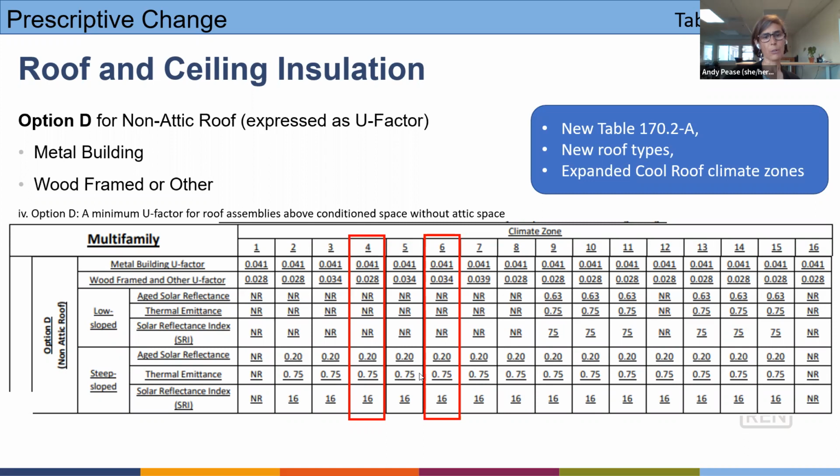Okay. Also have cool roof requirements within those. Yeah, that's right. There has been some update on some of the cool roof requirements, where straight across the board, it's gone to a more even 0.20 on your aged solar reflectance, and a 0.75 on the thermal emittance, with just climate zones 1 and 16 not having those requirements, but all the other climate zones now will have that requirement in addition to the insulation U factor we talked about.